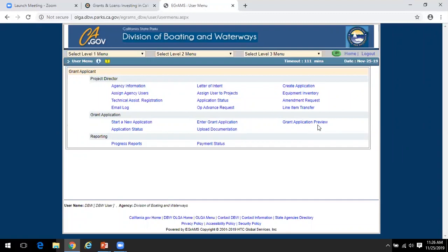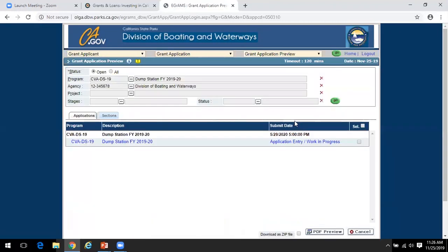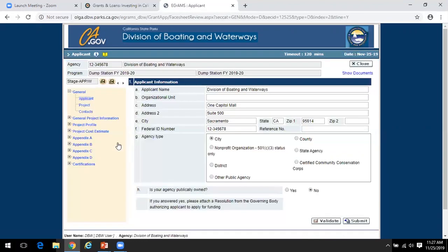Okay, from this welcome screen, select the Grant Application Preview link. Choose the hyperlink of the grant you wish to review. You will notice the two little printer icons way up on the left. The first one, the left printer icon, opens the application and any documents that you have uploaded and attached to it. The one on the right opens only the application.